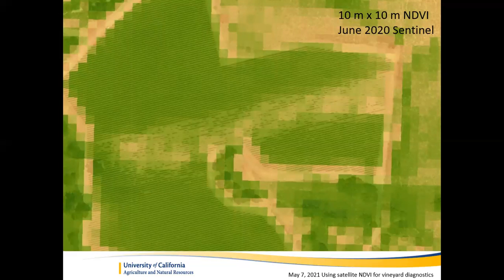Also notice the effect on the edges of the vineyard block here, especially in the upper left there. There are pixels which overlap both the vineyard and the dirt road, and you can see they have sort of an intermediate value, but they're much smaller. So we can be a little bit more flexible as far as how much of a boundary we leave between our measurement area and the actual outside boundary of the vineyard area. And I'll give you an example of how we do that.